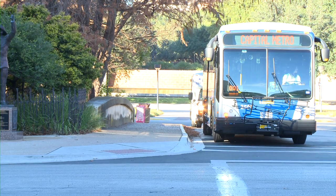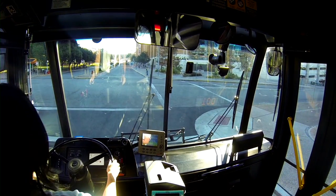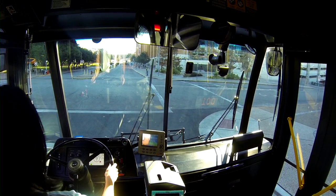For this intersection, the operator is going to use the right-hand side of the windshield wiper as their 4-foot reference point. As with any intersection, before you get there, your work begins. You want to scan that entire area.